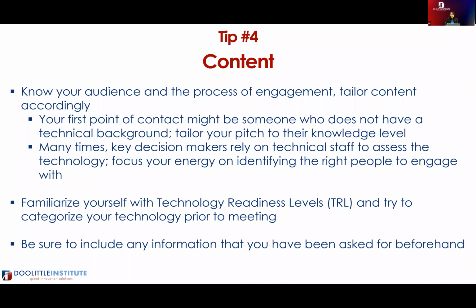One of the most common mistakes that I see companies make is that they have one generic marketing PDF or presentation that they use to pitch to people that have different roles or perhaps have different backgrounds. It's very important for you to understand who you're pitching to and make modifications so that the content addresses what their priorities and interests are.